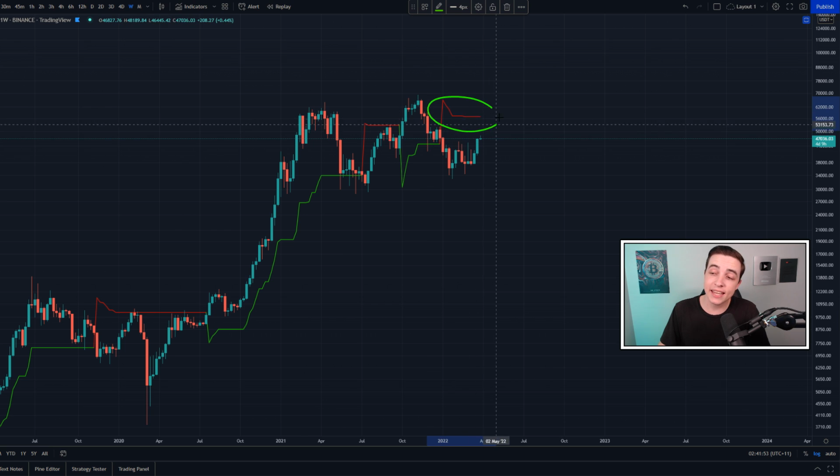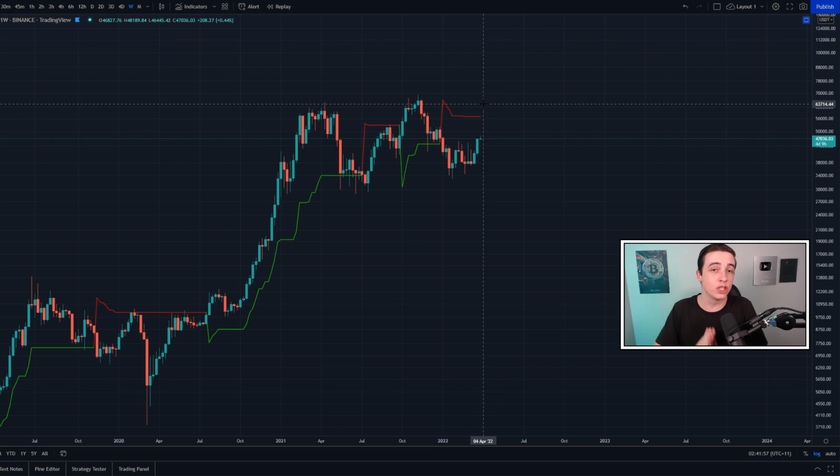And I covered this indicator a while back on the channel. And by the way, the name of this indicator is Super Trend version 1.0. And this Super Trend indicator is meant to give us buy and sell signals, but personally, I do not use it for that because the buy and sell signals aren't actually that accurate.